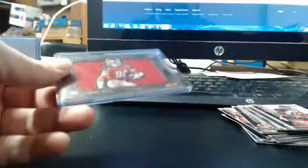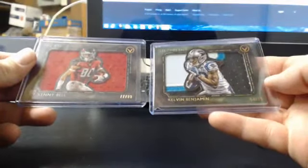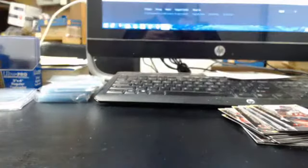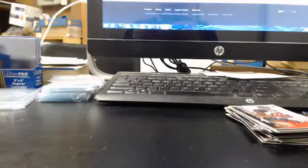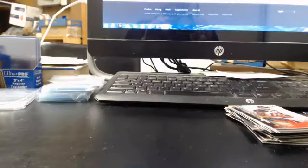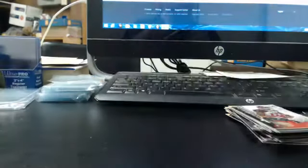Another thing I'm not liking, did you guys notice that it didn't have an auto relic? It had two jumbo relics. It had the jumbo out of 25, which was Kelvin Benjamin, and then the regular one, Kenny Bell. That's disappointing. Not disappointing as far as the hit aspect, it's just disappointing that we end up with a relic rather than the auto relic. I have to agree with that.